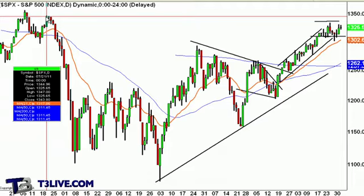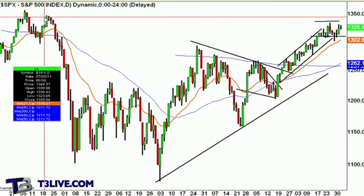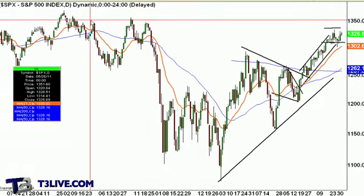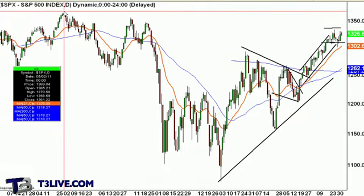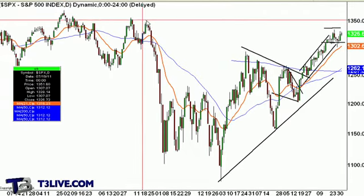We could knock on that door today. I don't think we get up into that area, but maybe the 1340s. And then if you want to take even more of a macro look, you'll see the day we killed Osama bin Laden, which is 1370, that's not too far away. So there's a lot of resistance in this area. You can't just go all in now on this jobs report.